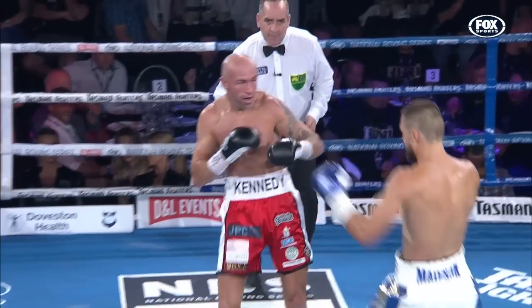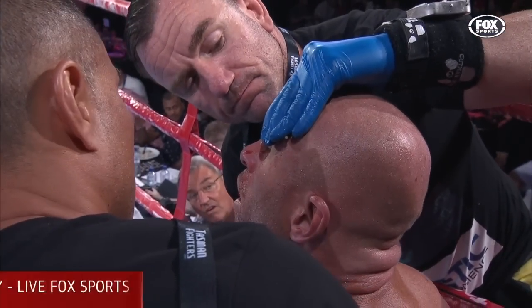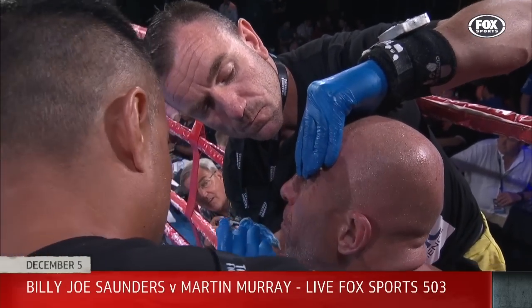Yeah, it could be that jab that just scraped along. No, it wasn't that one. We couldn't catch it there, but Phil Austin says it's from a punch. The ruling is it's from a punch, this cut, so that is all important.